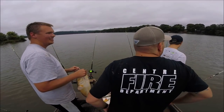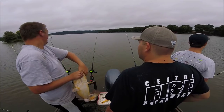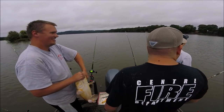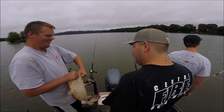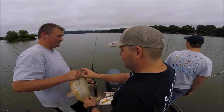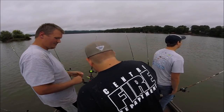Still hitting on it. I'm gonna load that rod up with all the fish. I'll let y'all have one or two. I don't know, he's got a little sharp snaggle tooth on him. He had a pretty good grip on that. Got that jaw lock or pop.